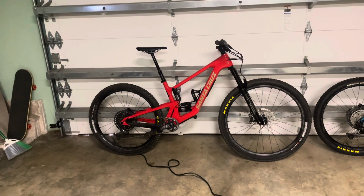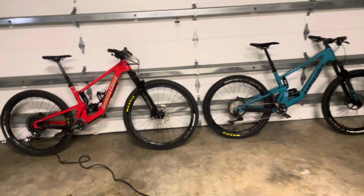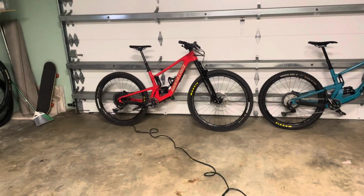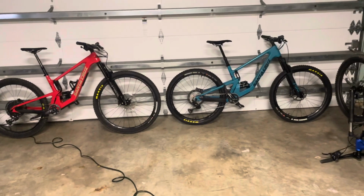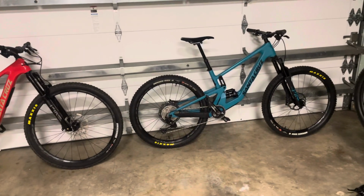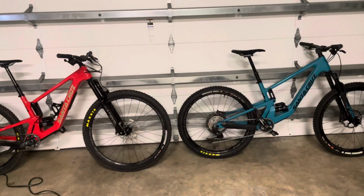Is it fair to say it jumps a little bit better too? Probably a little bit. It feels a little boingy coming off the top of the lip versus this one. But this bike, man, I could just throw it around like crazy. Oh, that's a good point, bringing it up.